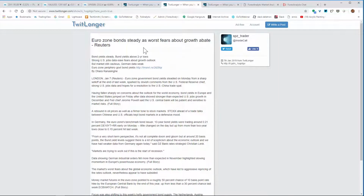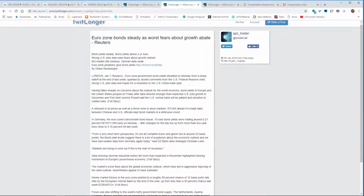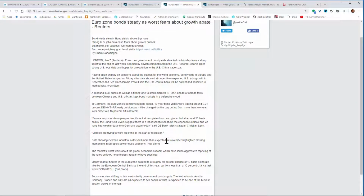Eurozone bonds steady as worst fears about growth abate, having fallen sharply on concerns about the outlook for the world economy. Bond yields in Europe and the U.S. jumped on Friday after data showed stronger than expected U.S. jobs growth. From a short-term perspective, it's not all complete doom and gloom, but around 20 basis points, the Bund yield level suggests there's a lot of skepticism about the economic outlook, and we've had weaker data from Germany again today, said DZ Bank rate strategist Christian Link.